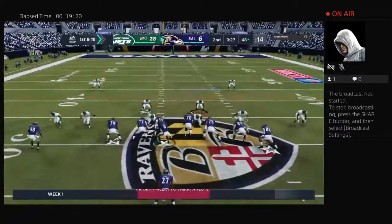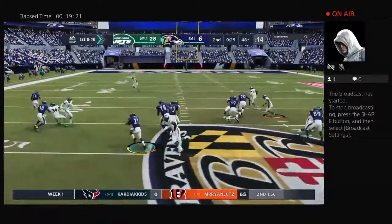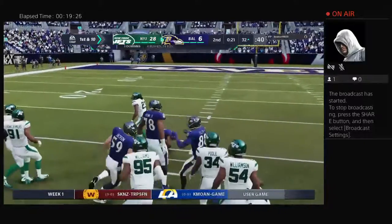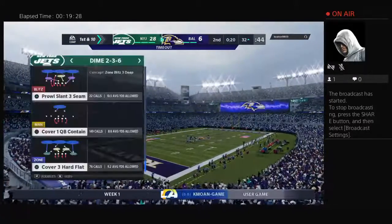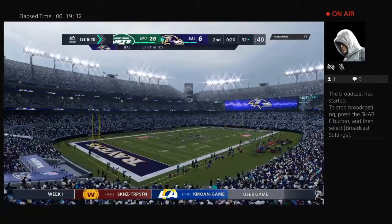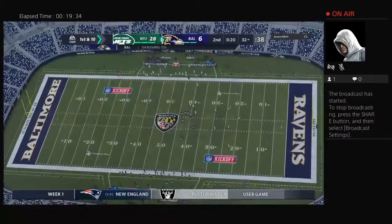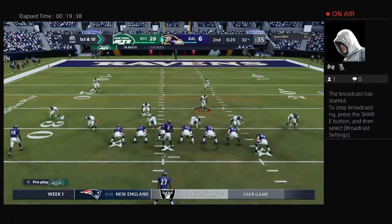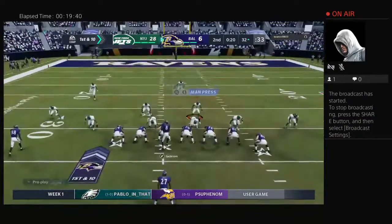1st and 10 at the 48-yard line. On 1st and 10, it's Dobbins. And past the 35, he'll be dropped a yard or 2 shy of the 30. Now the Ravens going to use one of their timeouts, as the clock will stop with 20 seconds to go in the first half. From the 32 now, here's 1st and 10.